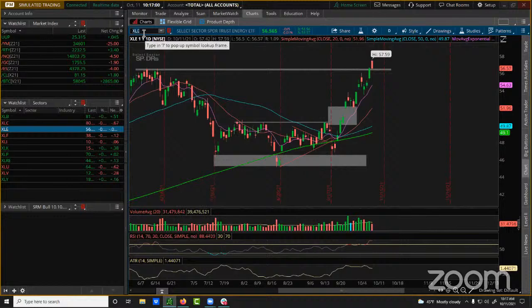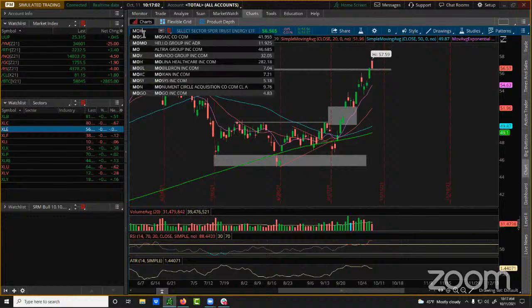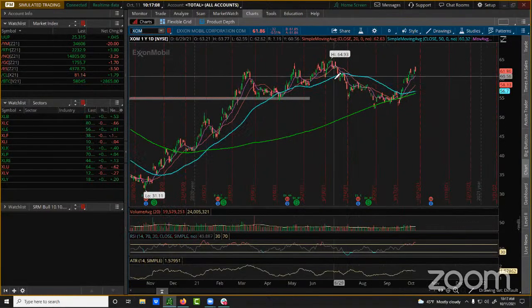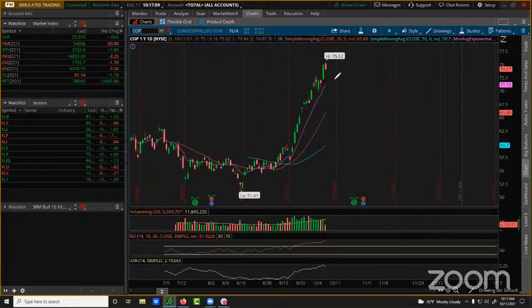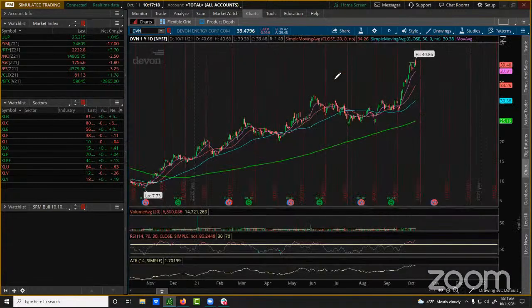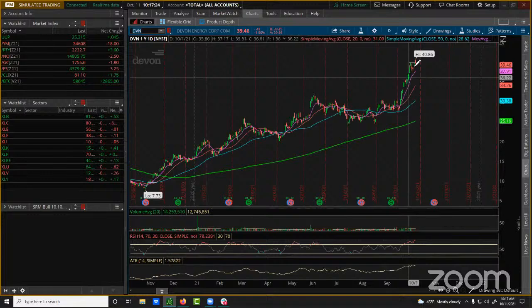When you're looking at this space, obviously we can talk about your big oil companies, like the recovery analysis in ExxonMobil or the momentum in ConocoPhillips. Those have both been fantastic. But for this week, keep your eye on Devon. That's been on our reports a little bit frequently as of late. Nice little breakout, continuation breakout. Keep an eye on that one.